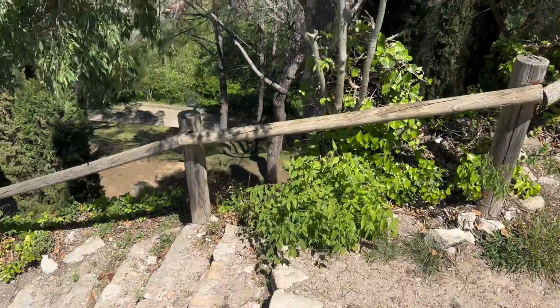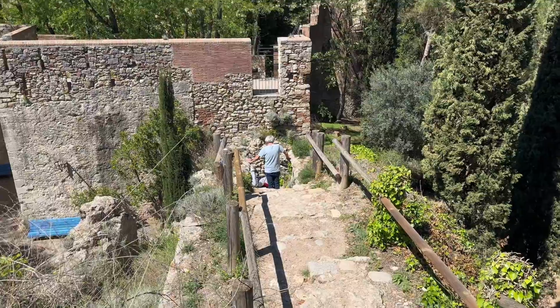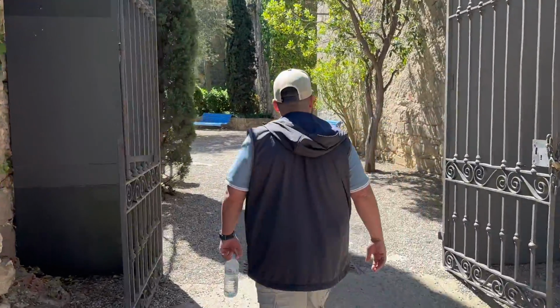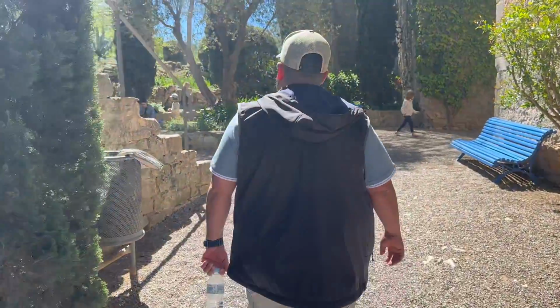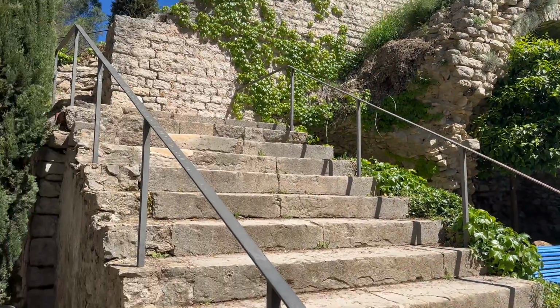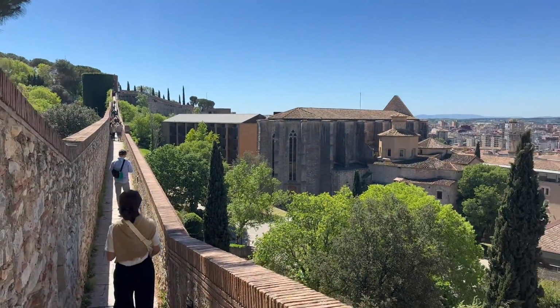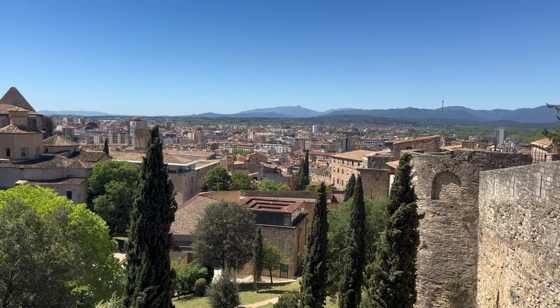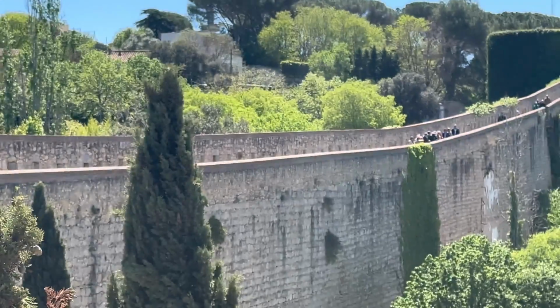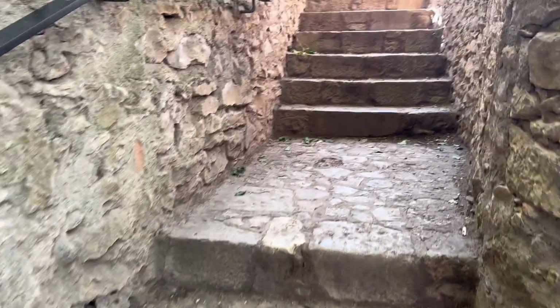Another cool thing that you can do here in Girona is walk along the 19th century city walls. There are walkways and there's a tower with a beautiful scenic vantage point. And once you're done walking the walls, you can just head straight down to Jardín de Alemanes.